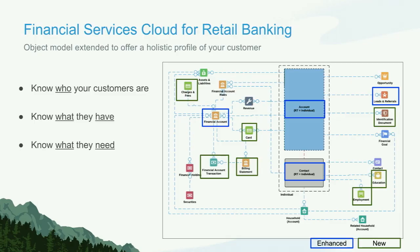And this serves as the foundation for everything else that we have done in this release and will continue to do with our Financial Services Cloud. So know who your customers are. We've beefed up the definition of the individual with additional fields that help you store communication preferences, branch preferences, financial information.